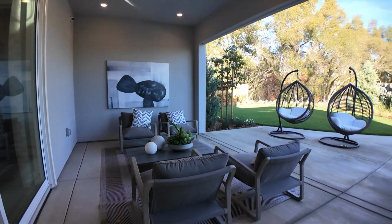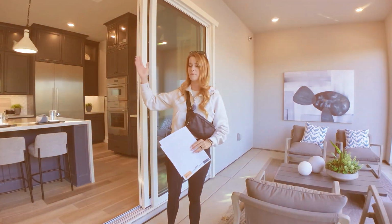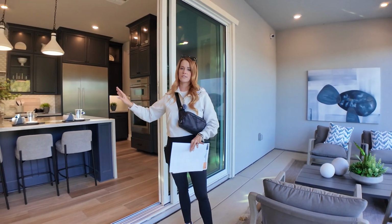You could have a TV over there. You could have a football game playing. You could have people hanging out, sitting out here, open up the triple wide slider and that slider over there as well. And really just the inside becomes the outside. And I love how close it is to the kitchen.